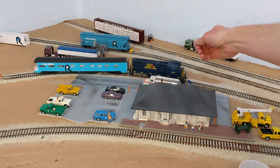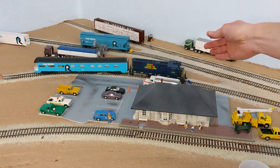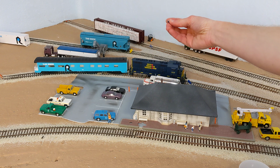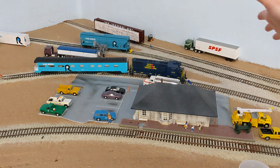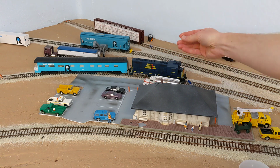So for example, if a spur has been switched and there's no longer a car there, or anything that needs to have this blue flag protection, I'll just set it there on the side, kind of out of the way. But if a car is there, I'll put it on the rail.